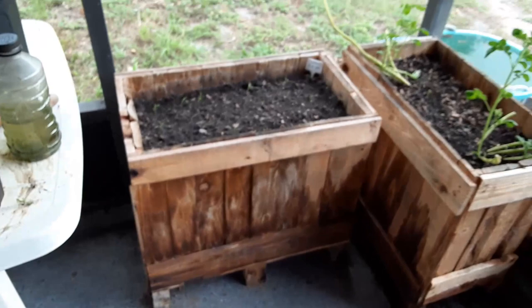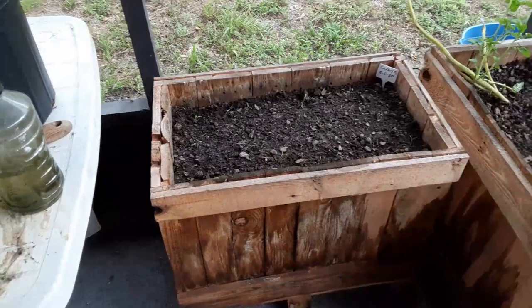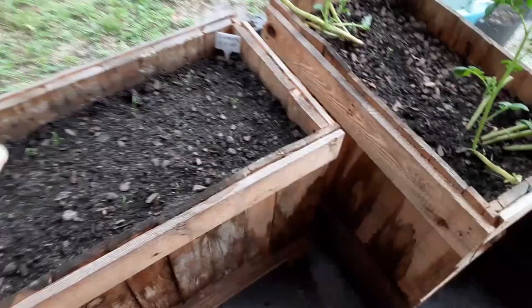I planted some carrots actually in my little garden boxes. I don't know if you remember, I posted these last year, I guess. I built them from skids at work. I just took them home and repurposed them, and now they're garden boxes. Something for scale. Here's my hand on it. So it's pretty good size.